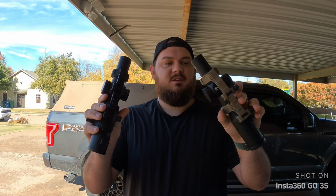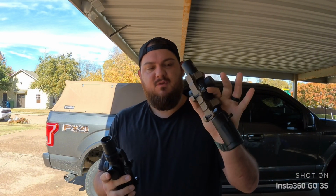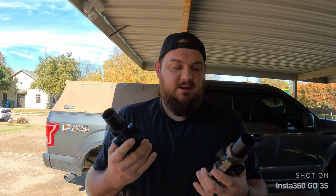Arken versus Eotech. So I've got both of these scopes in hand. They're not identical comparisons. This is the Eotech Vudu 1:10, and this is the Arken EP8 1:8. So it's a 2-power difference. However, I recently had the Eotech Vudu 1:8 with the HC3 reticle, and a lot of those characteristics and style decisions kind of transfer over to the 1:10.